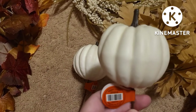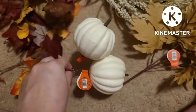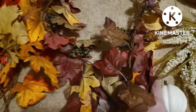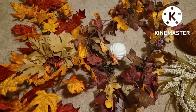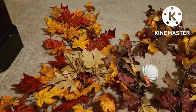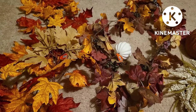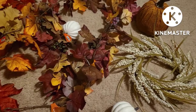Then I got these white pumpkin picks. These were $1.99 each, but again, they were half off. And then this one was $3.99, but again, it was half off, and I just thought it looked really pretty. So I'm thinking, you know, taking these and just setting them out inside of the garland, and I'll show you how that looks. My plans are to use one of these on our TV console, and then the other one on a counter area that I have downstairs that breaks up my kitchen from my living room. So let's get to decorating.